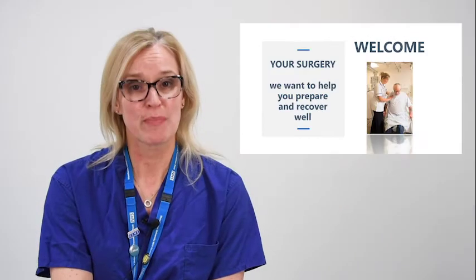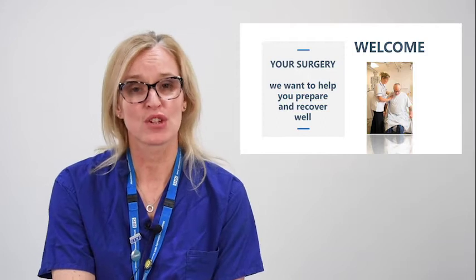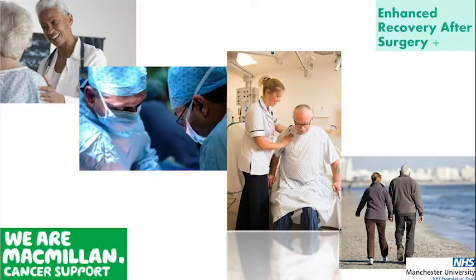We want to help you prepare and recover well from your surgery. You're all here because you're all having major surgery of some sort in the coming weeks. Many different sorts of surgery. Some of those surgeries may be for cancer, some may not be. Some of you may be having surgery on your lungs, your livers, your kidneys, your bowels, many different types of surgery. But all those operations are fairly big operations. And the one thing that you have in common is that you will hopefully all benefit from some advice about how to prepare and recover from your surgery.